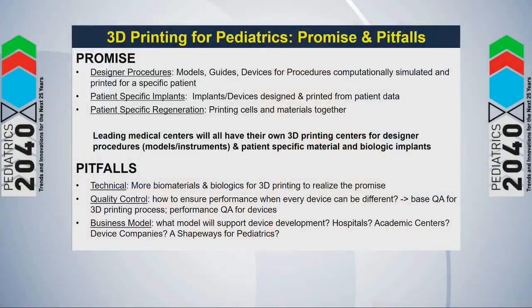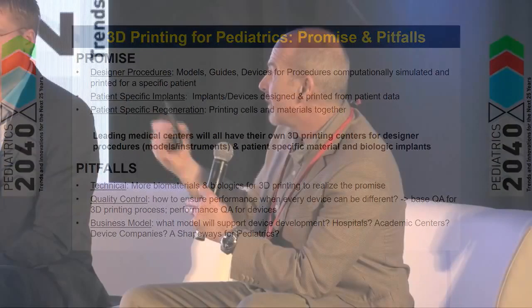So just to wrap up before the movie, I think there's a tremendous amount of promise, but also pitfalls for the use of 3D printing for pediatrics. The capability to make designer procedures, we do that now, to actually design the procedure computationally, and then to print out the model for the procedure for the surgeons to use in the OR, as well as the surgical cutting guides. We can build patient-specific implants. That's what's coming on board right now. And then I think you'll see patient-specific regeneration, printing cells and materials together.